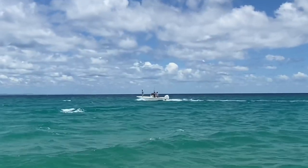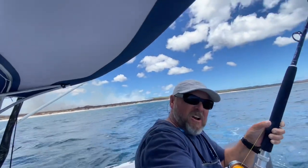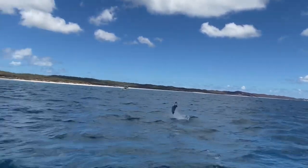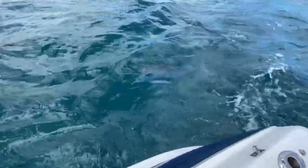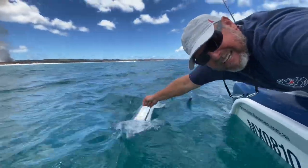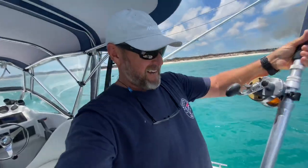How good is that? What a unique fishery. Little Rooney Point Black. Got another one on. Really small one, this one. Another one. There he goes, beautiful. Unreal.